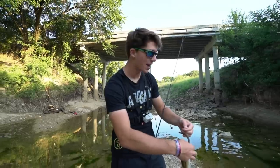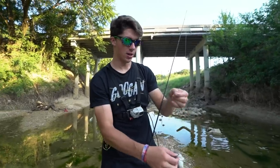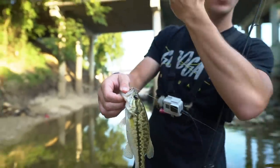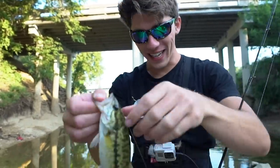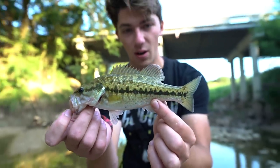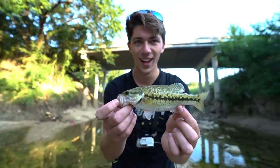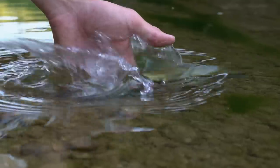A spotted bass in, seriously, one of the most public, dustiest, grimiest places I've fished in a long time. This is crazy. That is legitimately one of the prettiest spots I think I've ever caught in my entire life. Look at the lateral line on that dude. This is cool. This is really sick. Whoa.